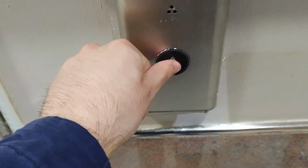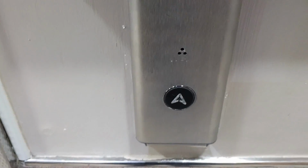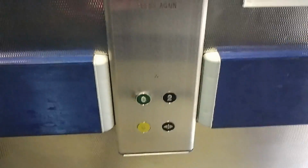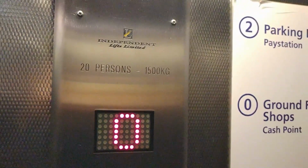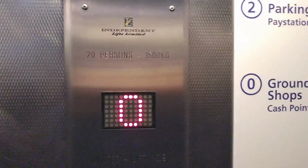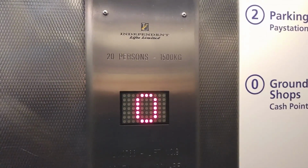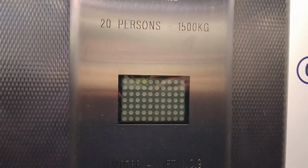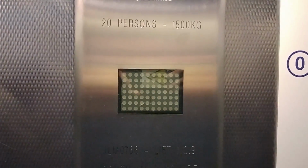This is the lift at the Frenchgate shopping centre in Doncaster. Doors closing. This lift only goes up to the rooftop car park. This used to be an O&K lift. There's an old indicator up there. It's been modernised by Independent with Thames Valley. Capacity 20 persons, 1,500 kilos. It's a hydraulic, and that's the original buttons, but they're not there anymore. It's got the old indicator up there, it doesn't work.